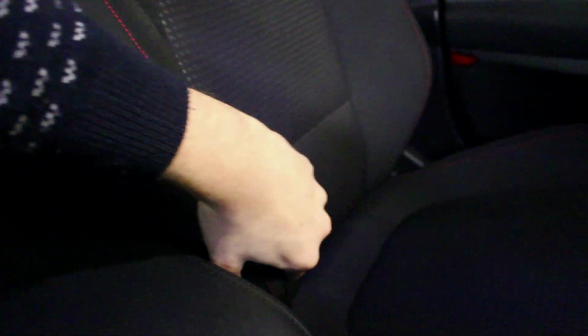The seats, because this is the ST-Line, are quite well bolstered. We've got the red stitching as well to give it a bit of a racier appeal. The seats are lined in fabric and they're a little bit soft, but a little bit firm in the right places around the edges. There's no thigh extension and the passenger seat is completely rigid. You can only slide it back and forth. There's no height or incline adjustment for the rear.